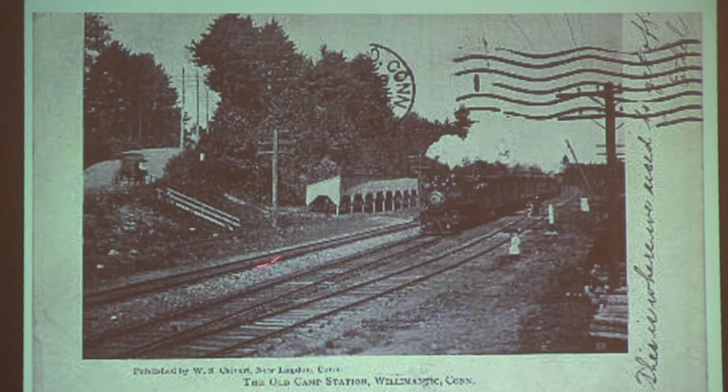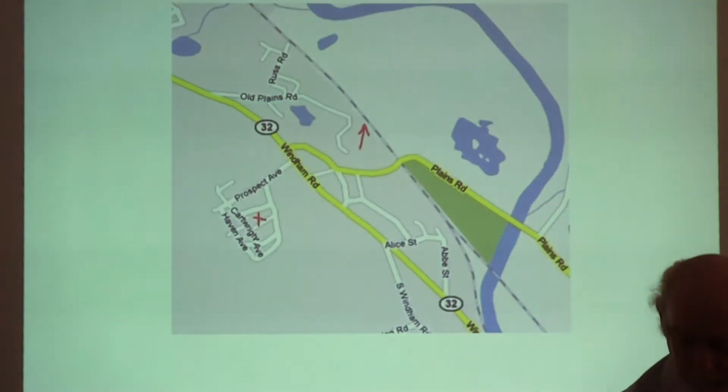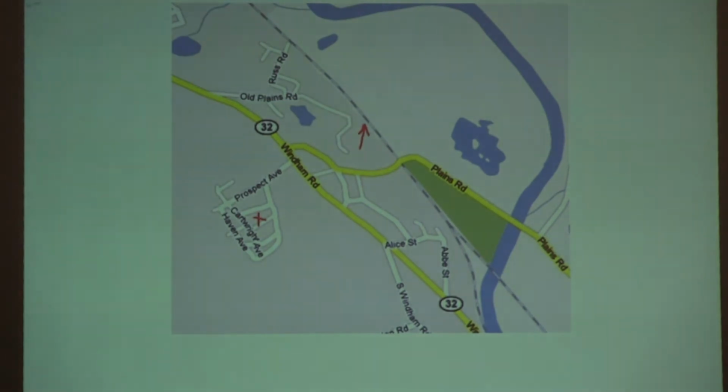So this would be the Central Vermont track. These are New Haven Railroad or predecessor tracks. They had their own station. This is a map from a website called Tyler City Station, which covers all stations in Connecticut. It shows where it was located off of Old Plains Road.